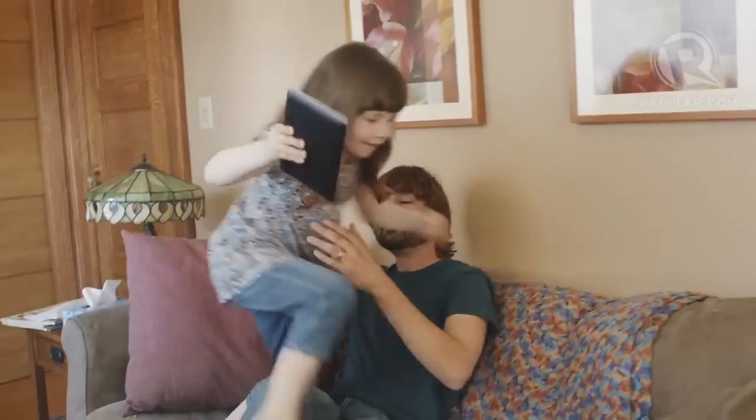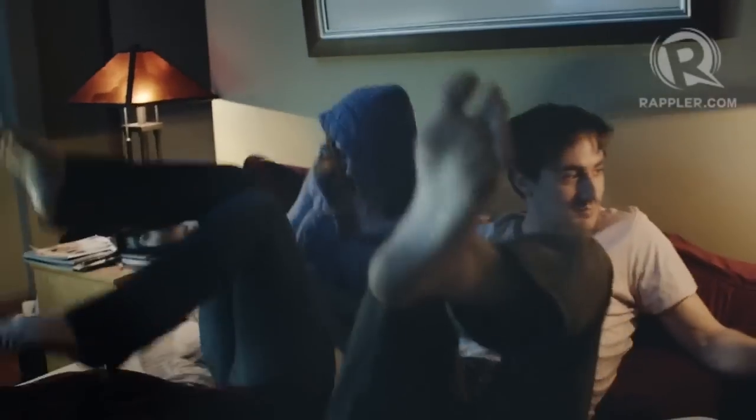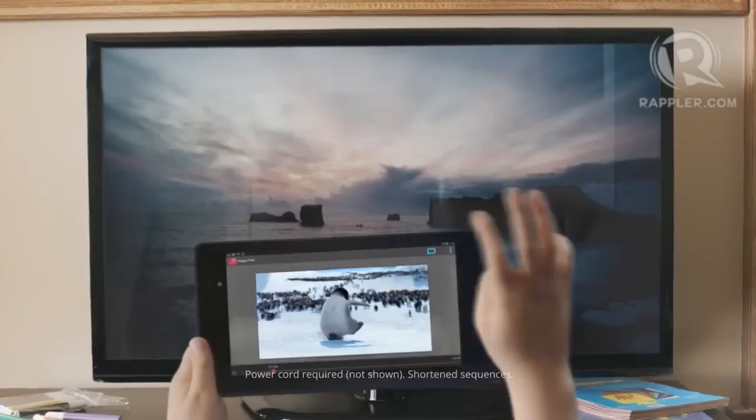Only $35 in the US or via sulit.com.ph for about 2,500 pesos. Chromecast is an HDMI dongle for streaming content from the internet using your phone or tablet as a remote control.